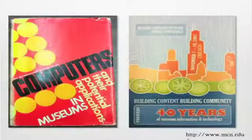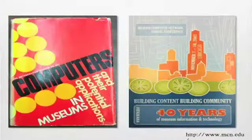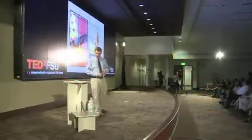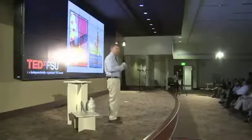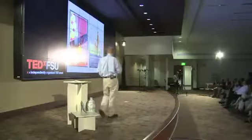On the left here, you have a copy of the very first proceedings from the Museum Computer Network Association from 1967, an association that celebrated its 40th anniversary at a conference in 2007. Great group of people doing very interesting work. What's intriguing when you look at the questions that a lot of these people ask, the research areas, is that they're often getting at this tension between the social world and the technologies that are involved.